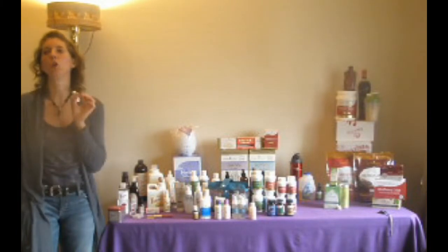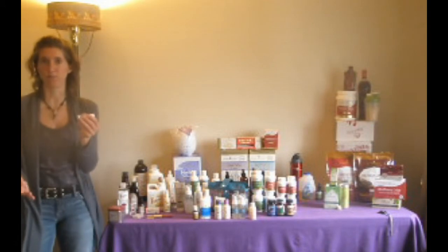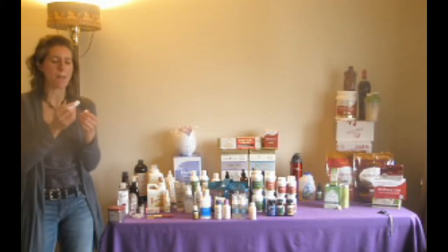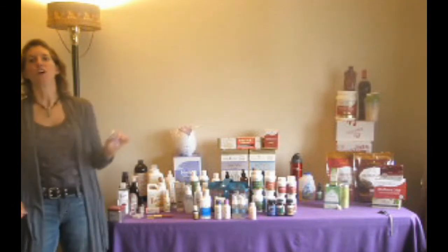And for those people who love lip balms, we got them. We have lavender, we have grapefruit, we have cinnamon, and it's awesome. So the lavender, put that on, and you're ready for the winter. No chocolate.